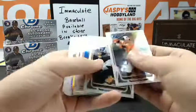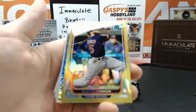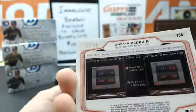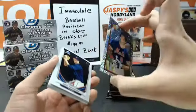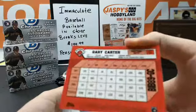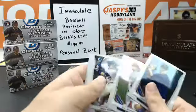I hate those. We got a gold. Look at that, back to back. Dustin Pedroia, gold refractor, right in front of the base, for the Red Sox, numbered 47 of 50. Going to Boston. There you go. And a Gary Carter diamond. The diamonds have that red on it, so when I pull it like this, it looks like I'm pulling a red auto. But. Sadly.